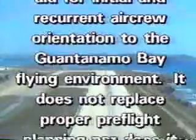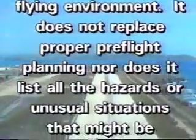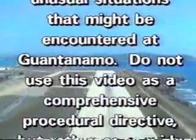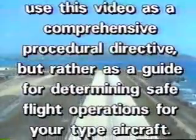It does not replace proper pre-flight planning, nor does it list all the hazards or unusual situations that might be encountered at Guantanamo. Do not use this video as a comprehensive procedural directive, but rather as a guide for determining safe flight operations for your type of aircraft.